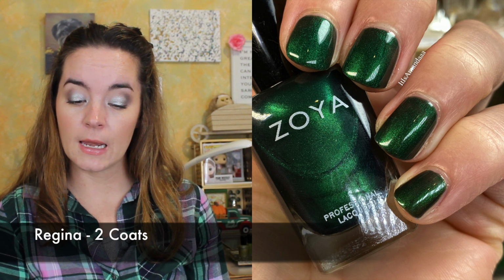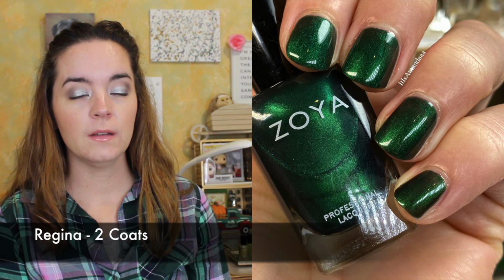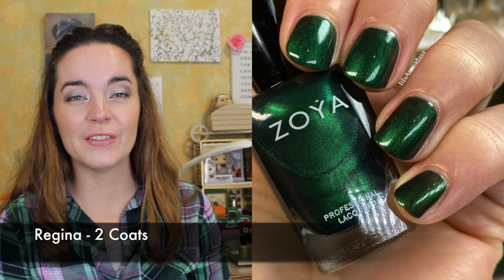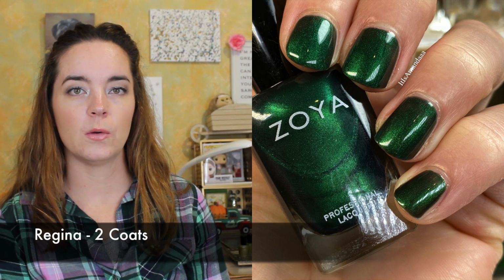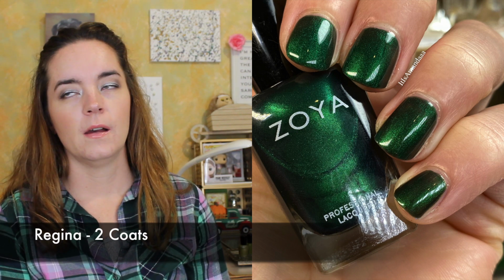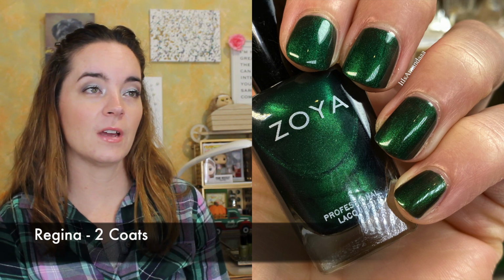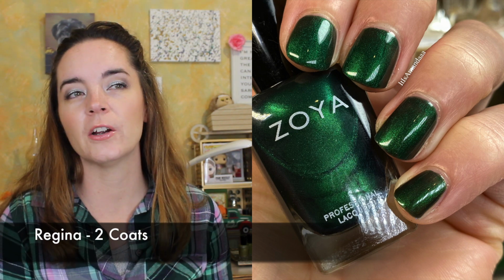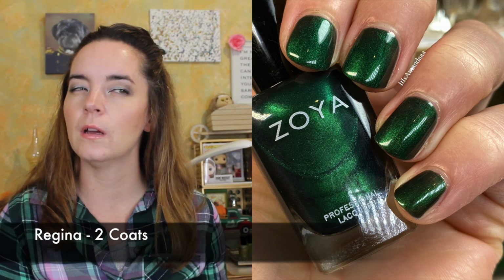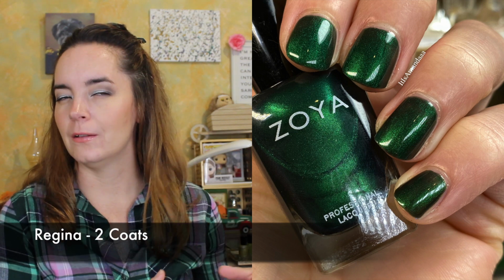The next polish is called Regina, and this is described as an alluring dark emerald green metallic. This one is so beautiful. It covers in 2 perfect coats. It's a slightly blackened base, so it covers in 2 coats. I just never tire of green nail polish or green anything. Eyeshadow, clothing, I love green. I think it's a very beautiful color. I think it looks great on everyone. Whether you think it looks good on you or not, it looks good on you.